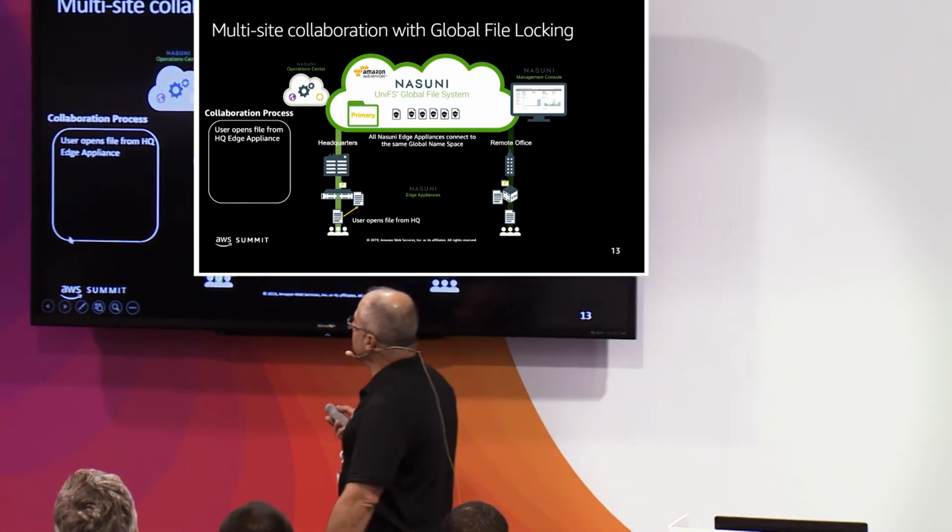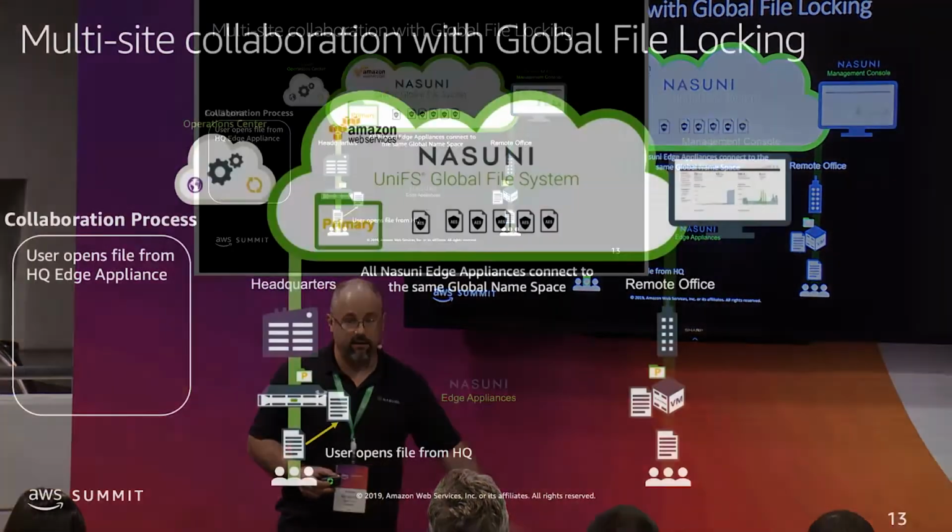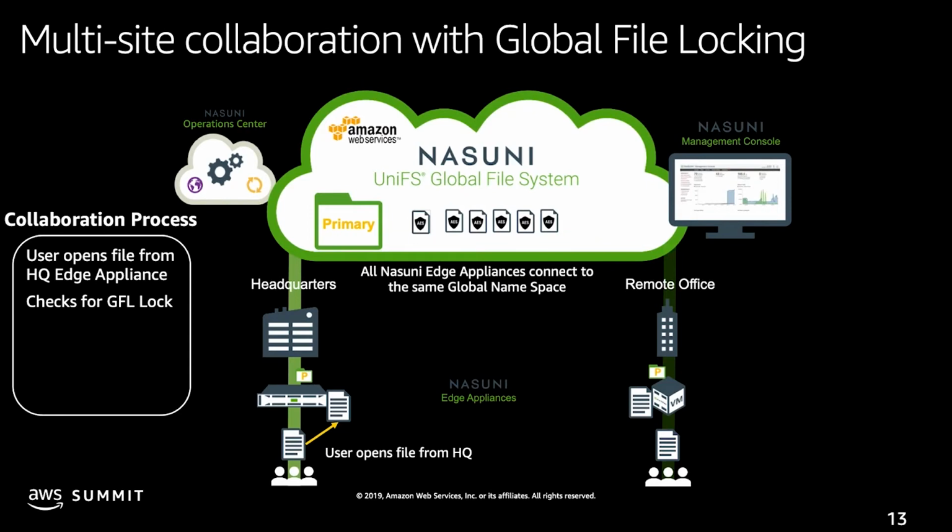So what happens with global file locking is when a user opens a file from headquarters, we're going to go ahead and make a quick call up to the NOC, and we're going to check for the status of the lock on that file. We're going to go ahead and return a lock. No user has this open. We'll go ahead and make that read-write to that particular user. The file is opened, and within the Nasuni service, we're going to go ahead and place a lock on that file, and we're going to advertise that globally so everybody knows.